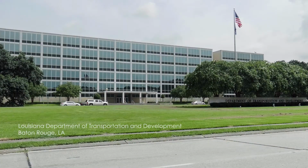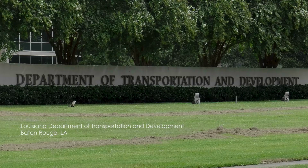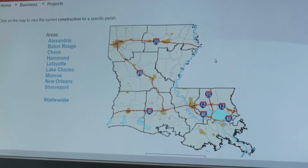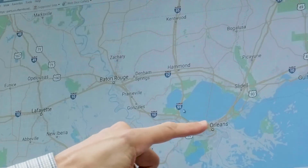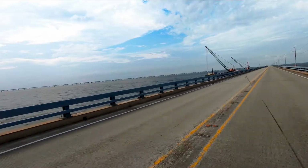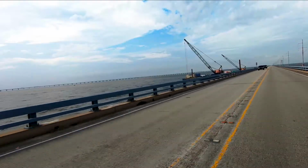Every state takes a different approach. Bridge preservation in Louisiana entails looking at bridges from a preventive maintenance standpoint and to see how we can extend the service life of the bridges. Louisiana began dedicating money to the program in 2006 with $3 million annually. Since then, the program has grown to an average of $8 to $9 million a year.